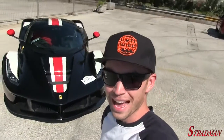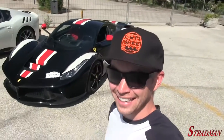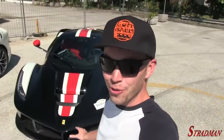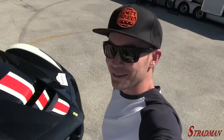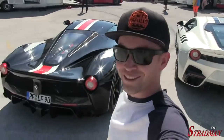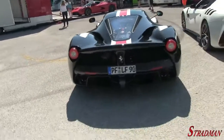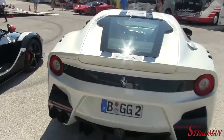Unloading the red LaFerrari. Check out this black one. This spec is absolutely insanity. I love it. I love when owners just don't care. They do what they want. It looks fantastic. Get a pretty cool shot here walking around the back. You can see the red one being unloaded there. Sounded quite nice. Have this pretty gorgeous TDF.